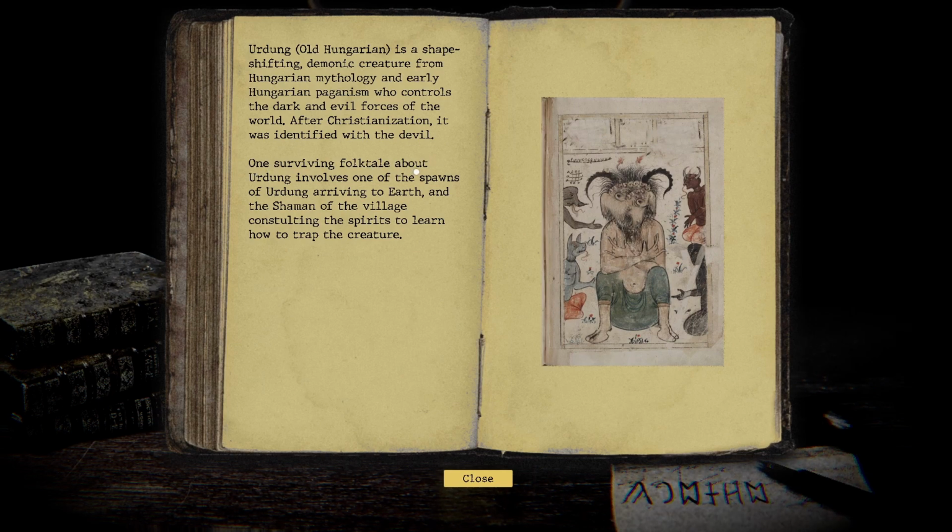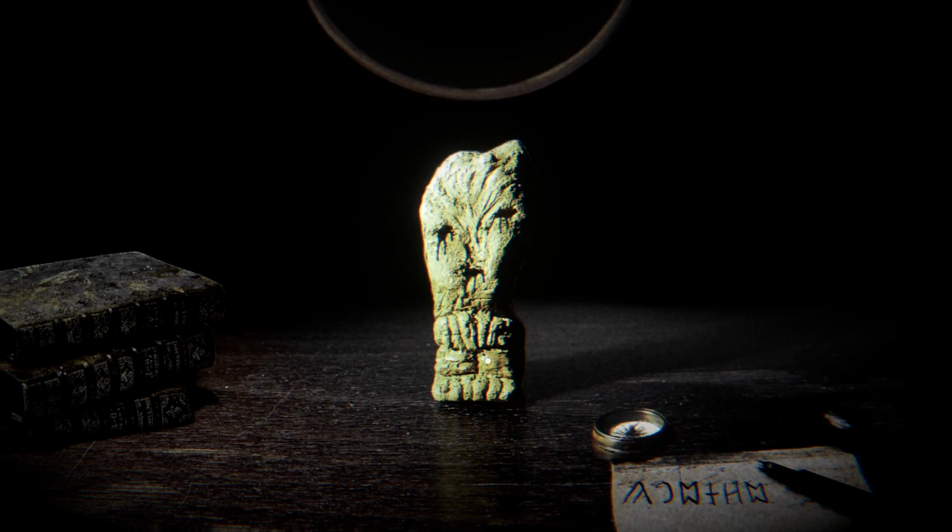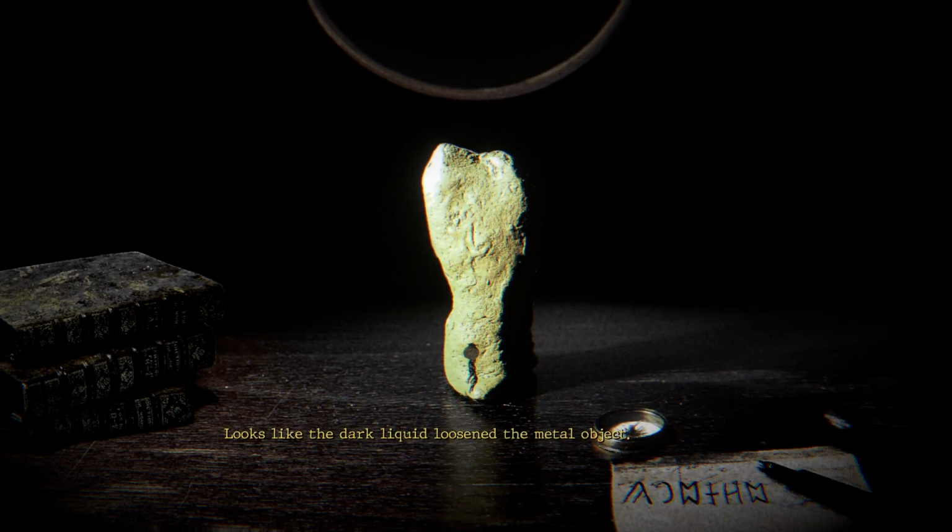One surviving folklore about Yurdung involves one of the spawns of Yurdung arriving to Earth, and the shaman of the village consulting the spirits to learn how to trap the creature. Oh, and they trapped it into this little figure, and the metal thing is like, it's in its back, paralyzing it. Oh, what you gonna do about it? Interesting. Some sort of dark liquid flowing out of the holes.